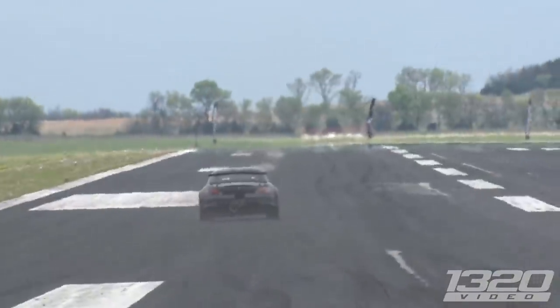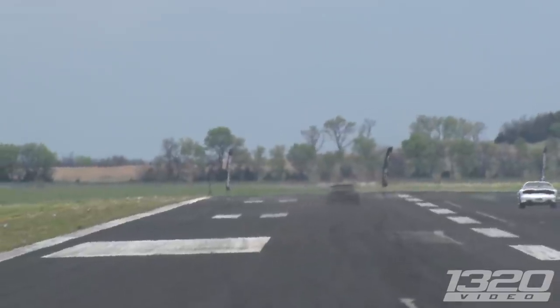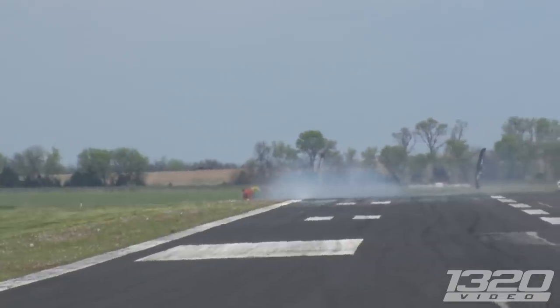Unfortunately, the airport white stripes do not provide traction, and he just had too much power on that right, or too much traction on the right tire, not enough on the left. Spun him out. Looks like he drove out of the grass. Yep, he's out of the grass. Whew. Thank God, that was scary.